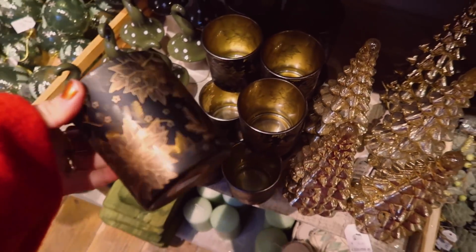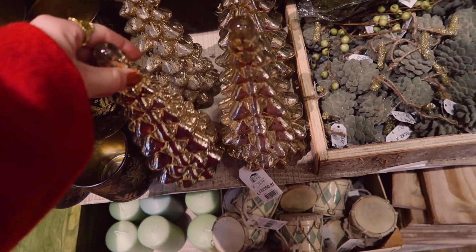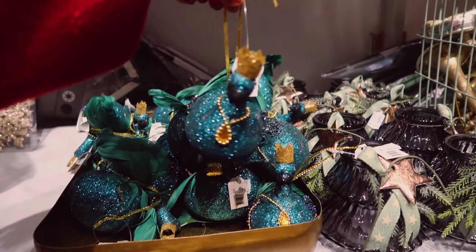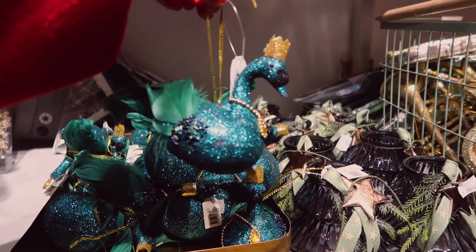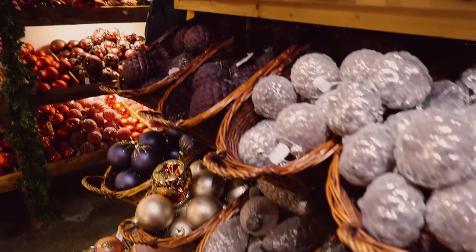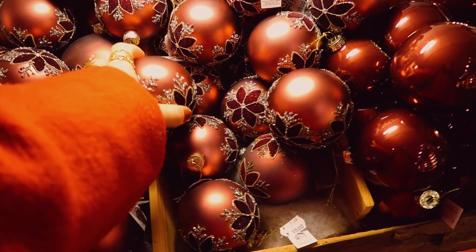I've been looking for a tree like this one in gold, but it was 250 Danish kroner, which is crazy. I also like this ornament. It's really cool and untraditional in the colors and everything. We were just getting some inspiration, and this bauble room, seriously guys, it's amazing.